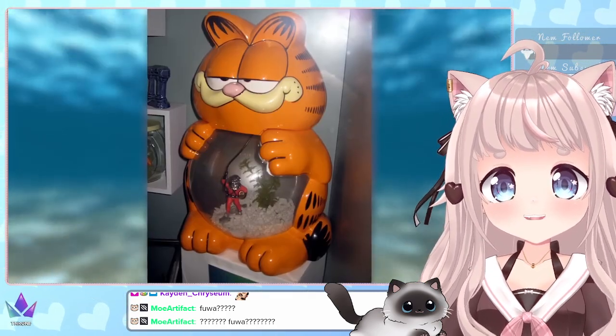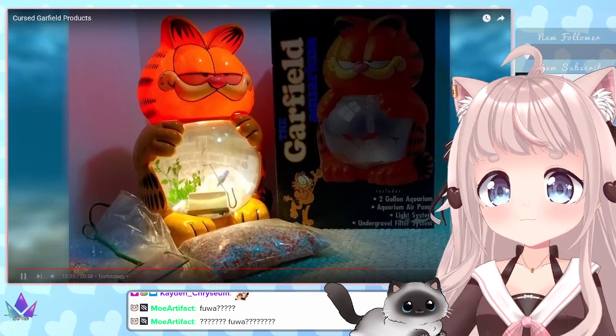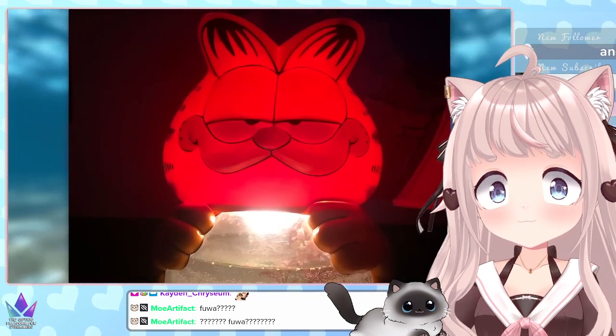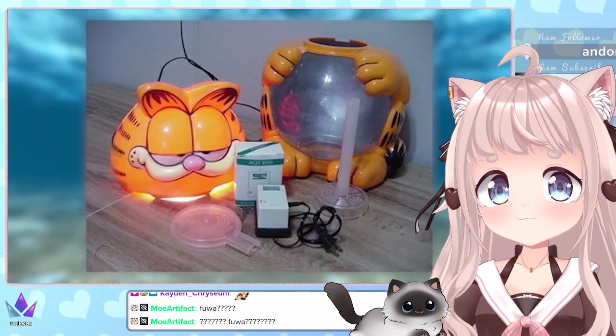Although the best one is the Garfield fish tank lamp. That's cute, but it's not fully functional. This thing doubles as a fish tank and a lamp at the same time. Although when the light is on, you shouldn't put fish in that. The head glows bright red, which is really unsettling. Also, you're able to take off the head to feed the fish, which is pretty funny.